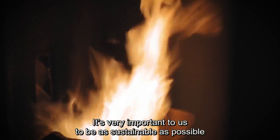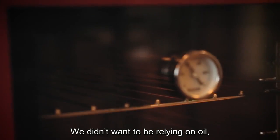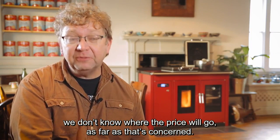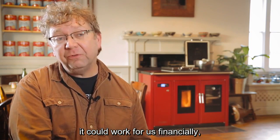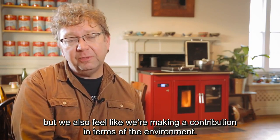It's very important to us to be as sustainable as possible, and that's why we looked at biomass. We didn't want to be relying on oil. We don't know where the price is going to go as far as that's concerned. And this to us was a solution where it could work for us financially, but we also feel like we're making a contribution in terms of the environment.